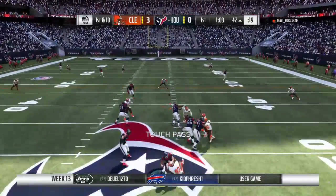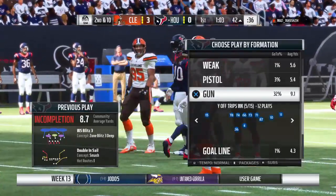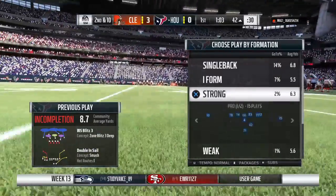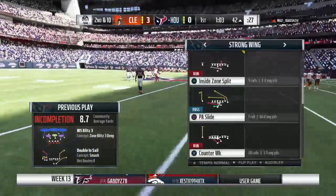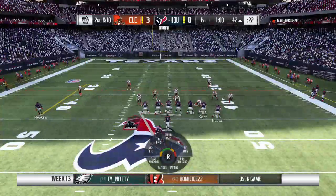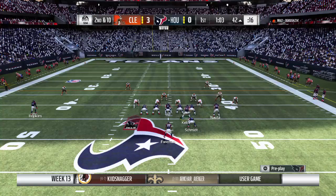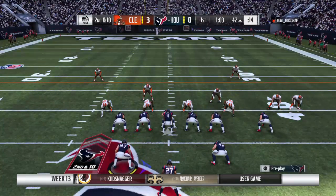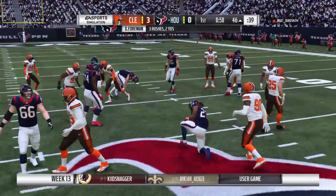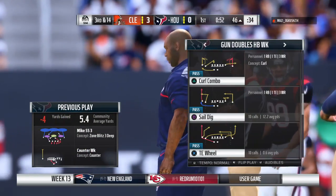On 1st and 10, Watson. And incomplete as he was knocked as he threw it, and it took the ball off course. So we've seen some good pressure defensively already here in the first quarter. Here's another good example. Ball on the 42 as they come up 2nd and 10. Here's Foreman. And that play going absolutely nowhere as he's belted before he could get out of the backfield. He lost 4 there, and it's 3rd down.